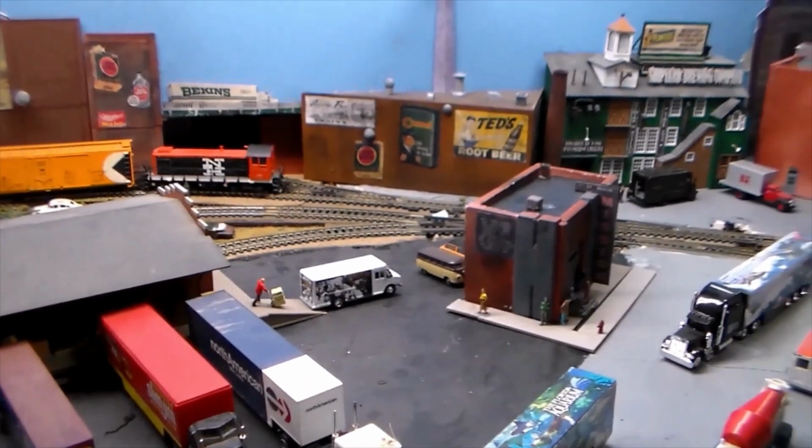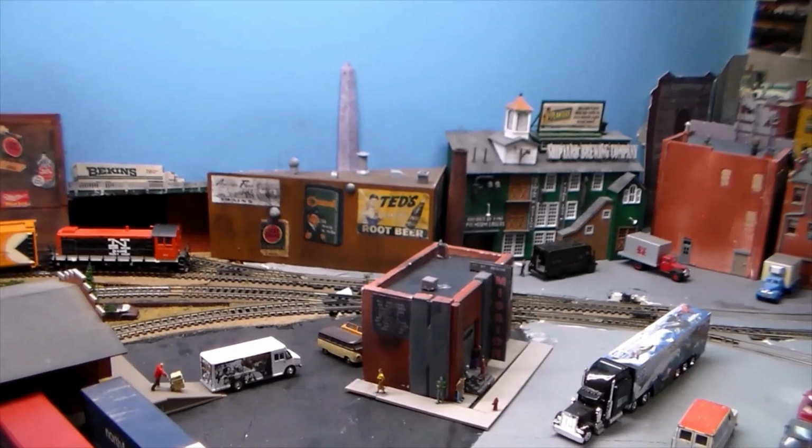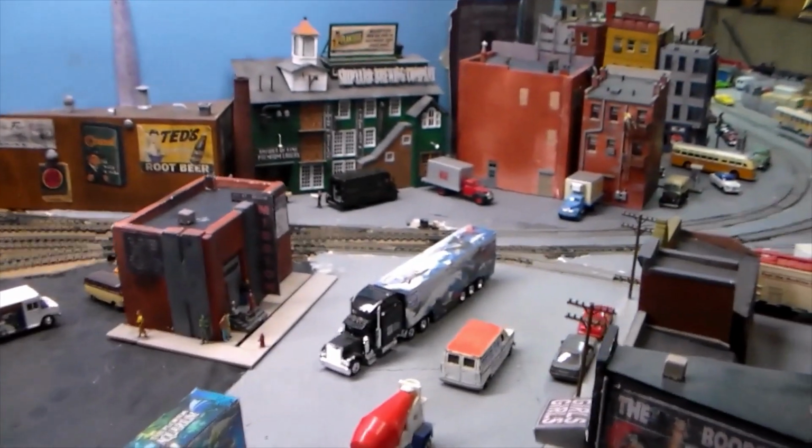This is actually the Bunker Hill Monument in Charlestown, which you would see from this part of Boston. I want to show the billboards over here too.